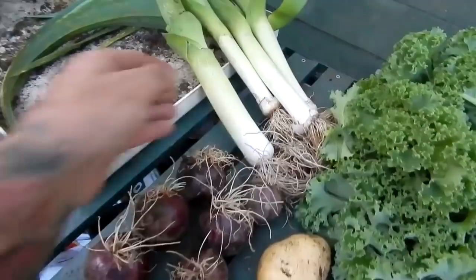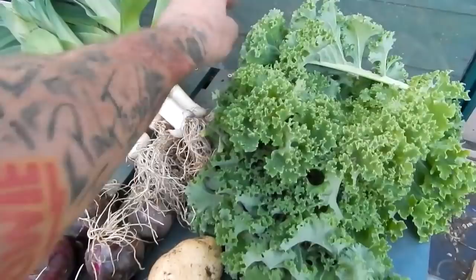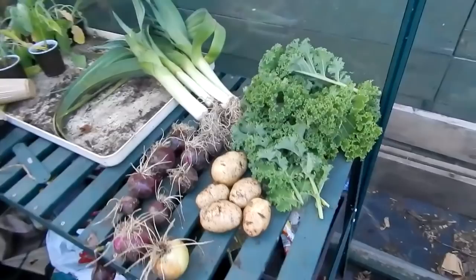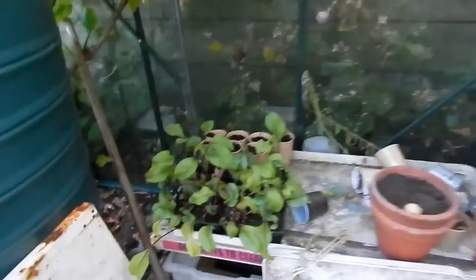There's the leeks. Not sure what I was like, but good enough for a pot. The hell is that? That is soil. And some kale. So that's splendid. Get that there. Splendid. Can you see all that? Cool. Right, this beetroot needs to go out, which I will be doing now that them leeks are away.